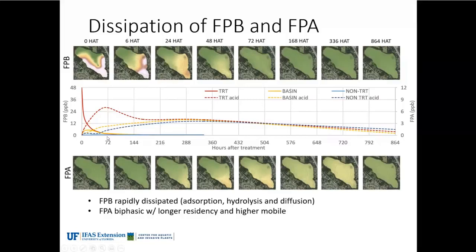And then what's interesting is as we see decay within the treated area, we see a small bump of that active ingredient in the basin, and then we do not pick up any of the benzyl within the non-treated littoral edge within that area. So this is a very tight area, and you can see how this graph is expanded out, because now we're going to talk about the acid profile over space and time.